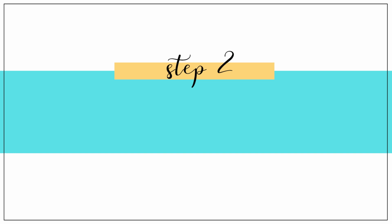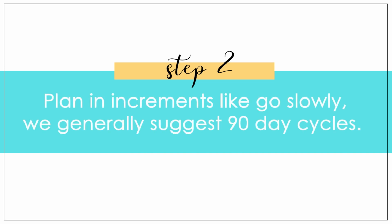And what's great about batch planning is that you won't be wasting time context switching. Instead, you're hyper-focused on the task at hand, and you'll be able to knock out quite a bit of your planning in just that weekend alone. Step number 2, if this is your first time attempting this, plan in increments, like go slowly. We generally suggest 90-day cycles because humans tend to stay focused for about 90 days and then they need to come back. And in our business practices here at EB Academics, that's why we plan based on quarterly goals. The same concept basically applies to batch planning.